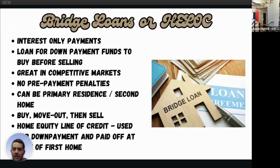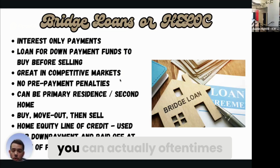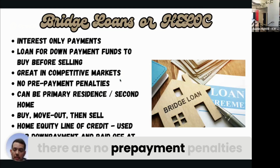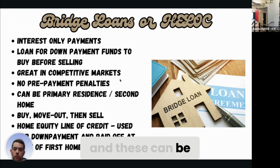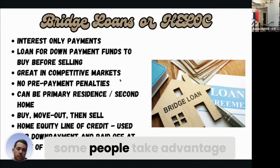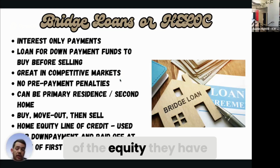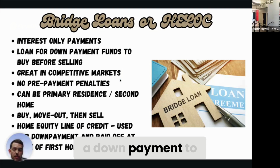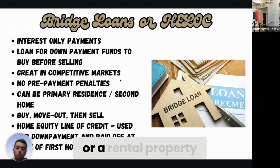And then from there, with buying non-contingent, you can actually oftentimes win a multiple offer scenario. Now, there are no prepayment penalties, and these can be used for a primary residence or to purchase a second home. So we've actually seen some people take advantage of the equity they have, open up a home equity line of credit, and use that as a down payment to buy an investment property or a rental property.